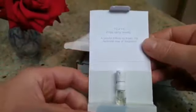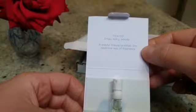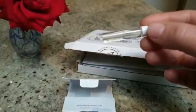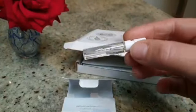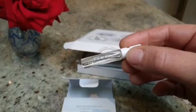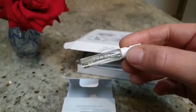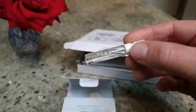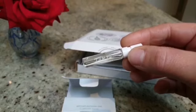Tokyo is a spicy, zingy, woody fragrance, a playful tribute to Kodo, the Japanese way of fragrance. I'll go through the notes. We've got top notes of yuzu, which is an Asian citrus. We have bergamot, black pepper, cardamom and wasabi. Heart notes of hinoki, which is an Asian cypress tree. Cedar, incense, iris, rose, nutmeg. We've got base notes of amber, sandalwood, patchouli and vetiver.